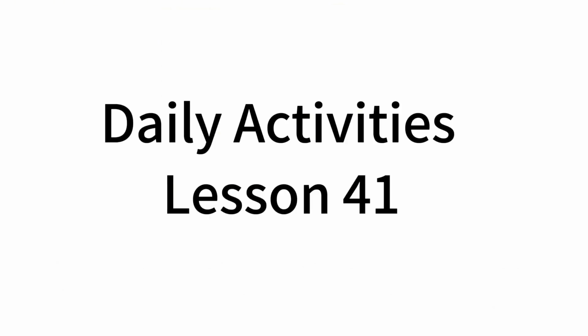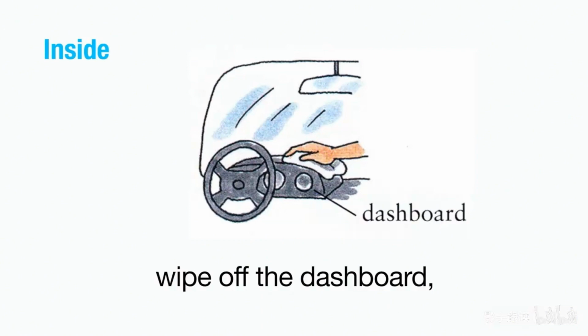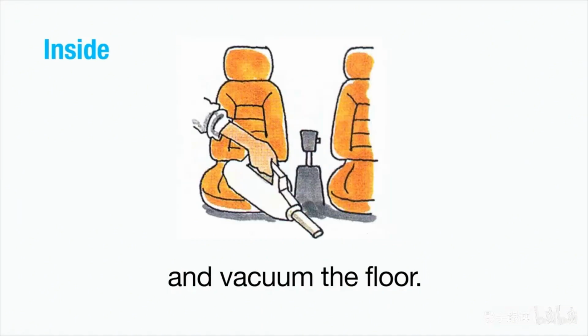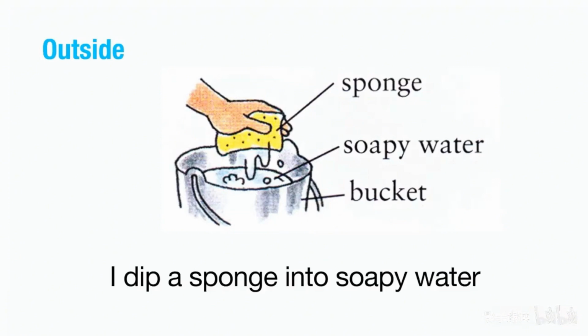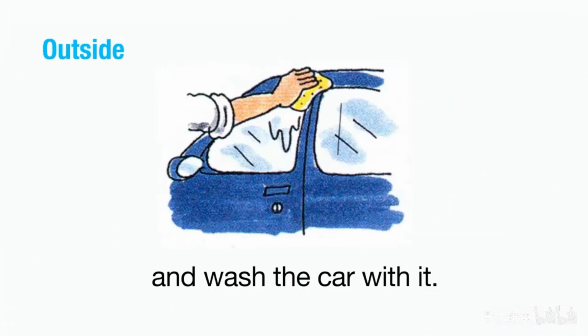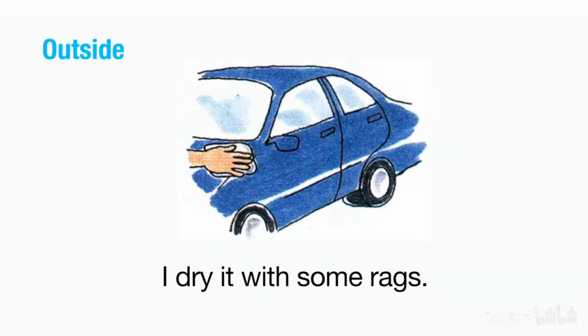Daily activities. Lesson 41. Inside. I wash the windows inside, wipe off the dashboard, and vacuum the floor. Outside. I dip a sponge into soapy water and wash the car with it. To rinse the car, I spray it with water. I dry it with some rags.